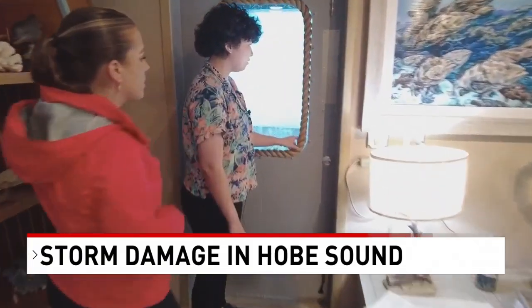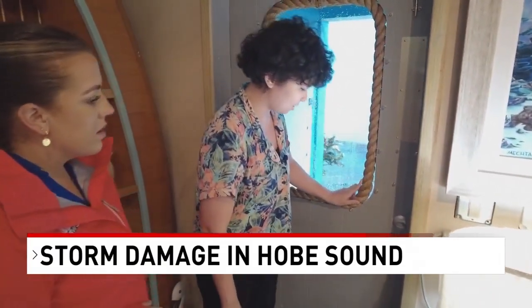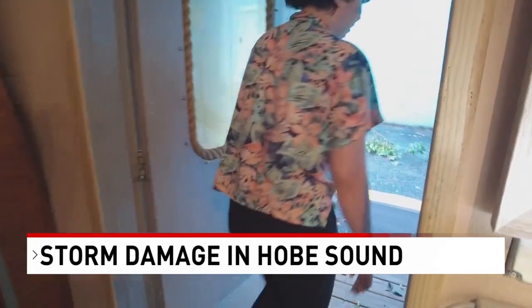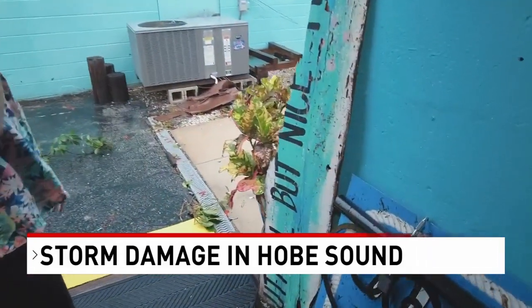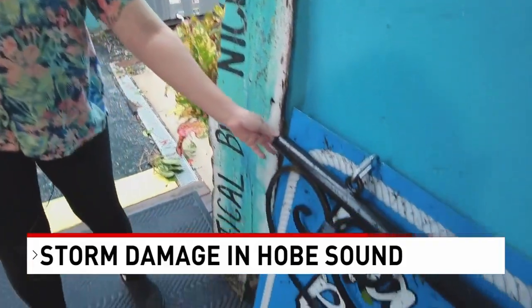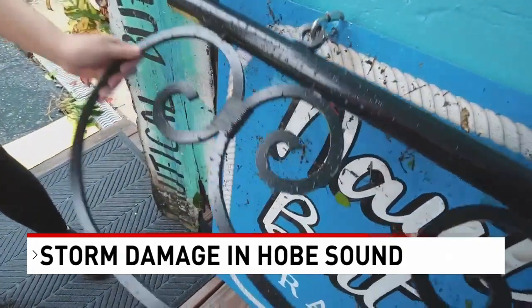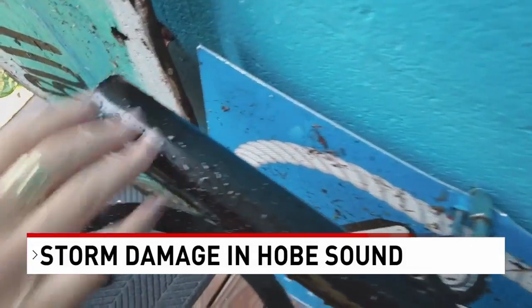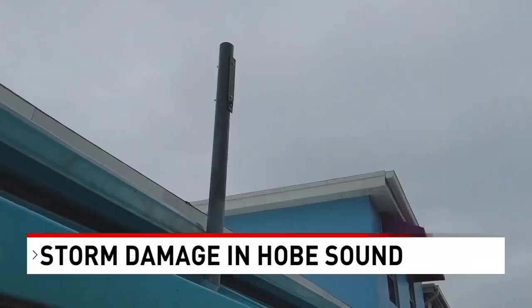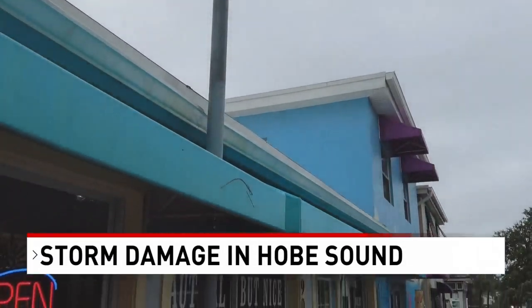This is the door I had to hold closed, and I quickly locked it before running in the back, but there's the sign. Oh no. There's the other sign too, but it ripped it clean off the pipe here. I don't know if you can see the damage. Oh my gosh, and this is a steel pipe. Yeah, newly installed too. Luckily, that was the only damage the store experienced.